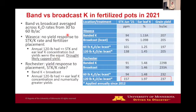When we look at the table, now our rates, we've added a whole bunch of extra treatments that got applied this year. So now we have K2O rates that range from 30 to 60, but we still looked at the average over all of them, band versus broadcast.